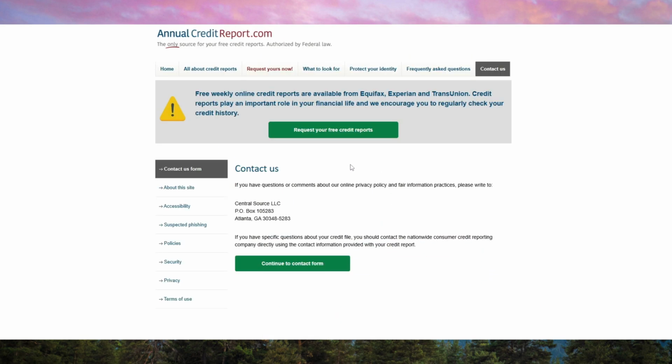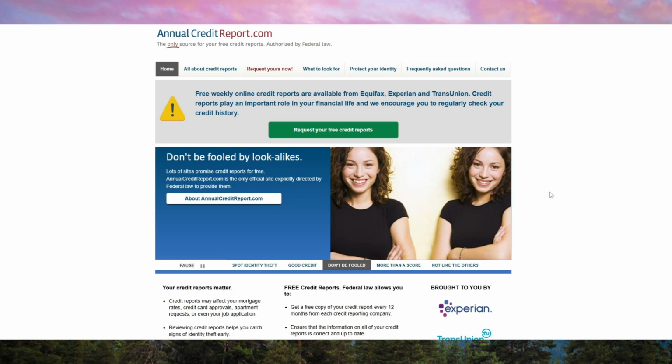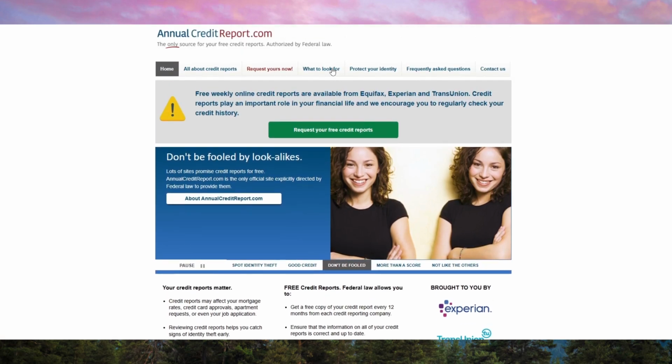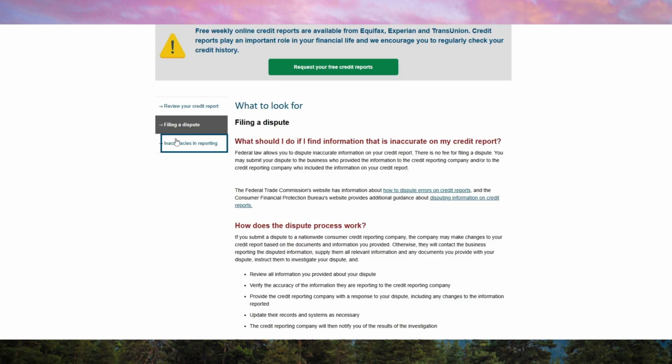But it's not perfect. For example, the site's design feels outdated, and navigating it on mobile can be clunky. Additionally, retrieving your reports requires answering security questions, which can occasionally be tricky if your information isn't up to date.